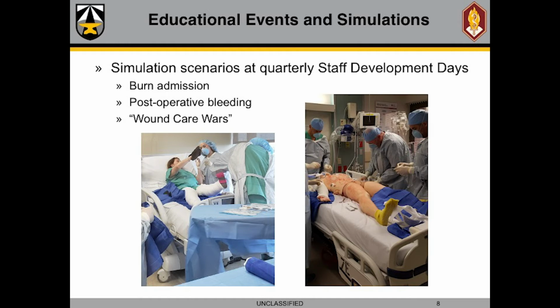So the feedback for all of these interventions, as you can imagine, was very positive. People liked simulation. We were really encouraged with this, and we really try to do something like this with every staff development day.